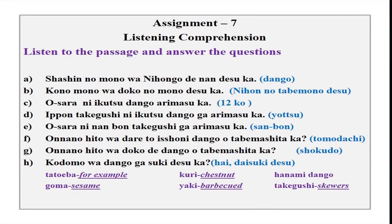The answers are given over here. New word over here for you is takegushi. Takegushi is, if you look at the picture again, the dango stick. Dangos are put into it and roasted. Over here you can see the meaning, it is given. This is the new word for you. Hanami dango is another one. Hanami dango is made when you celebrate hanami or you go watch sakura flowers. That time you make special dango, that is called hanami dango.